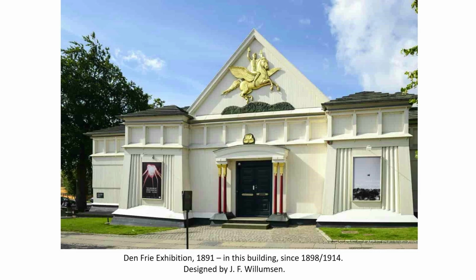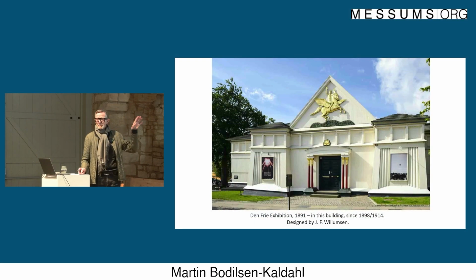But I want to go back to this. And thank you, Paul, for paving the way a little bit here, because you already touched on many of those names that we're going to look at. This is the exhibition building of the so-called Free Exhibition. And as you can see, it was formed in 1891.